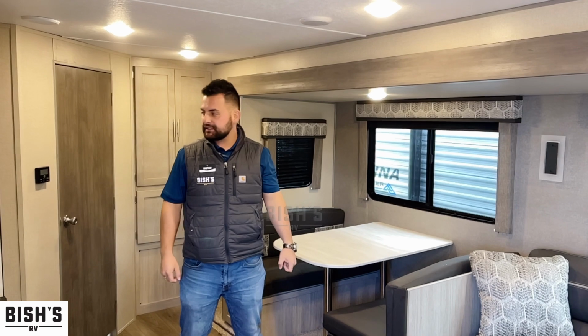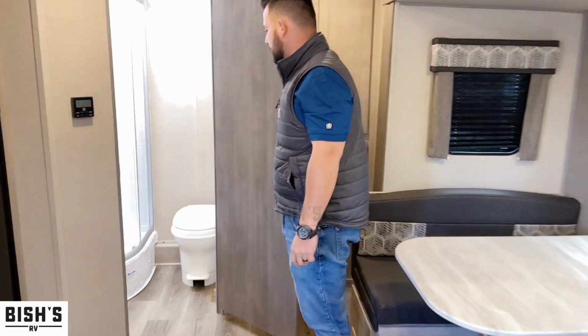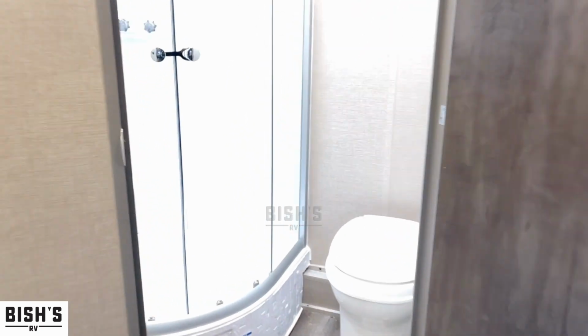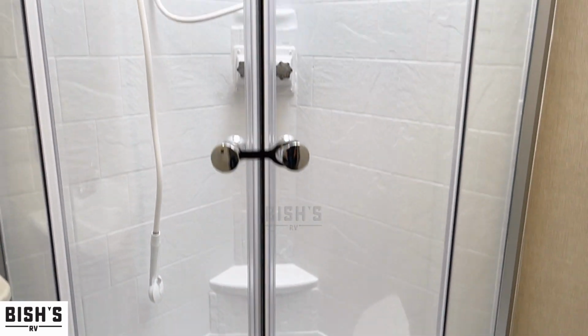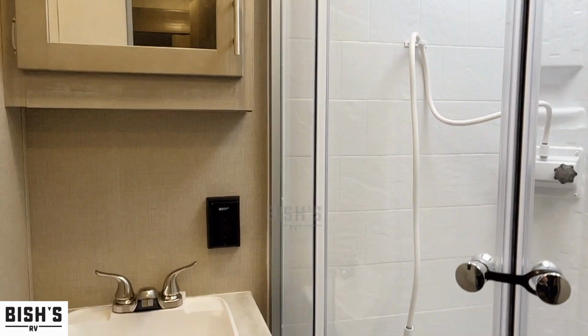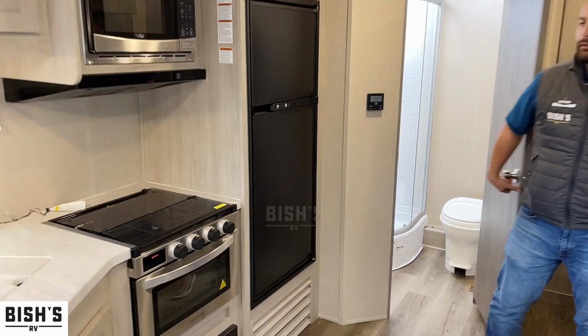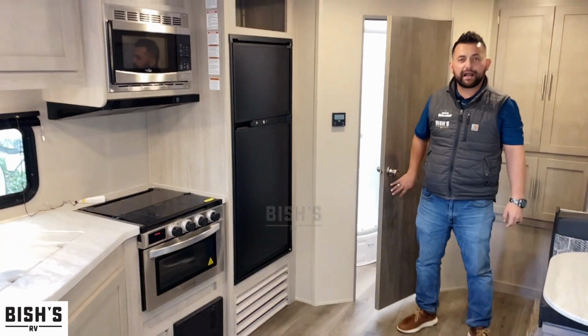Really important to us. So if you come back here, you'll see the bathroom right in the back with really nice sliding doors, lots of height, and just really spacious right in there. So a really nice bathroom location, right out of the way.